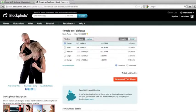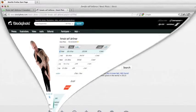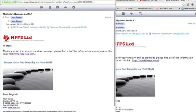But it's a great resource for getting loads and loads of stock images from, and you can build up a database of these using time and time again, which is absolutely excellent. High quality professional photographs. Okay, let's go back to here.